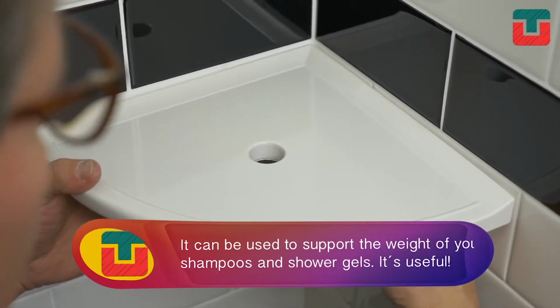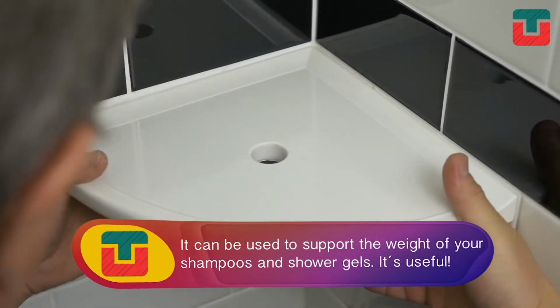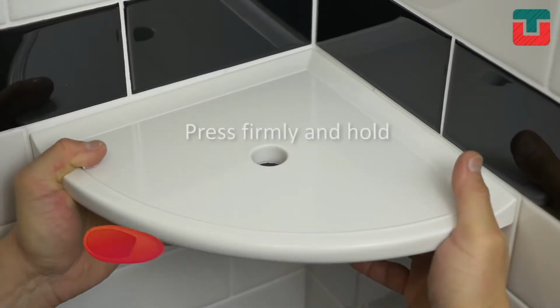After proper installation, it can be used to support the weight of your shampoos and shower gels. It's super useful.